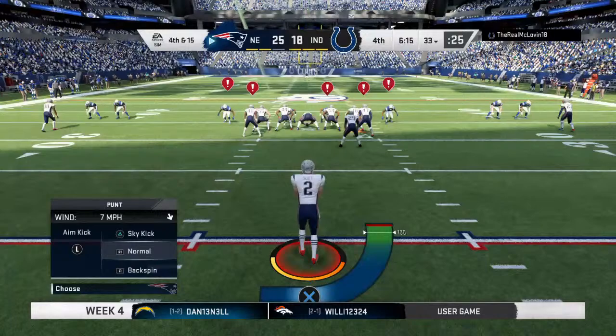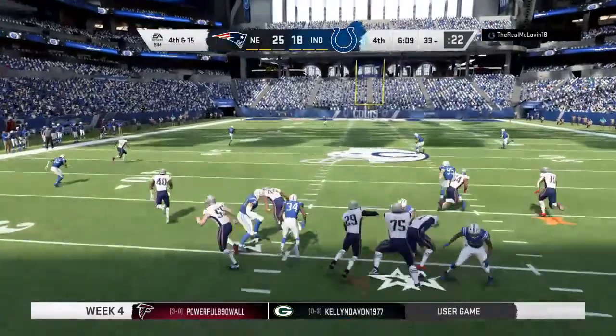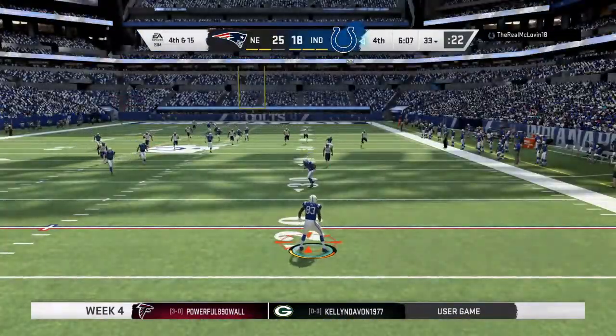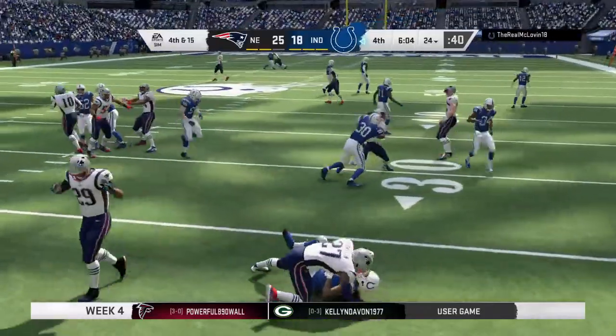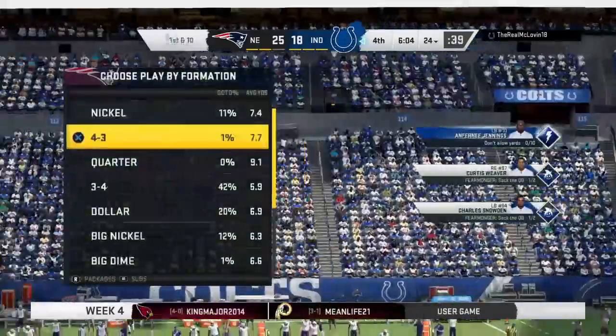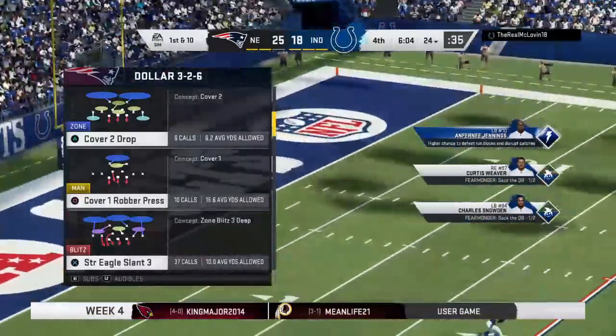Here's J.K. Scott now, as he'll punt it away for the 2nd time. It'll be a net of 40 yards following a punt of 44. And possession will switch hands, 1st and 10.